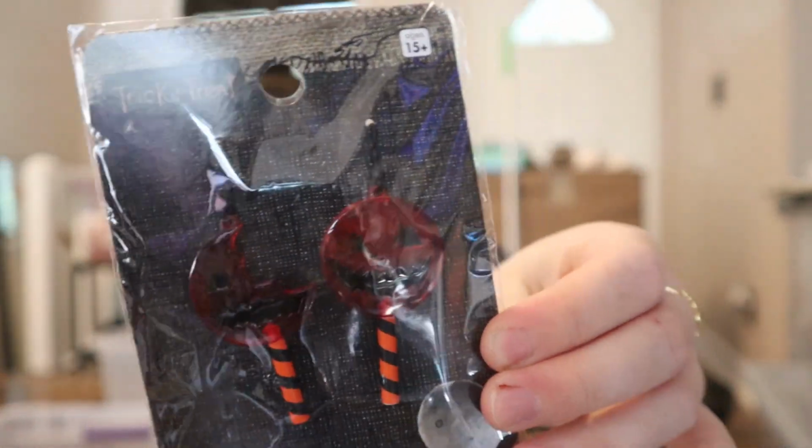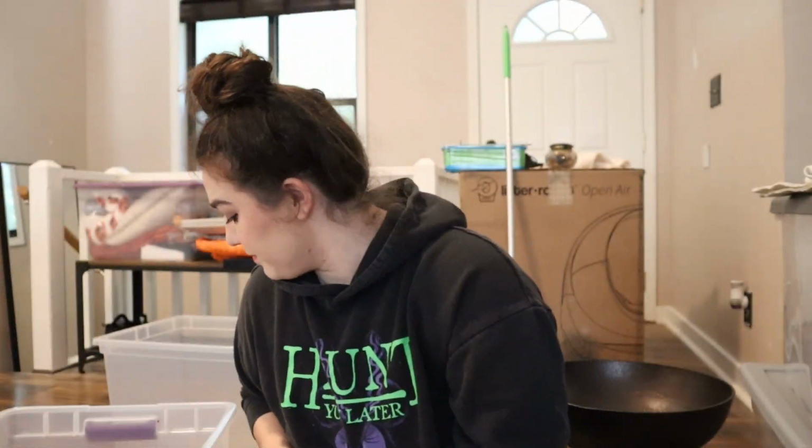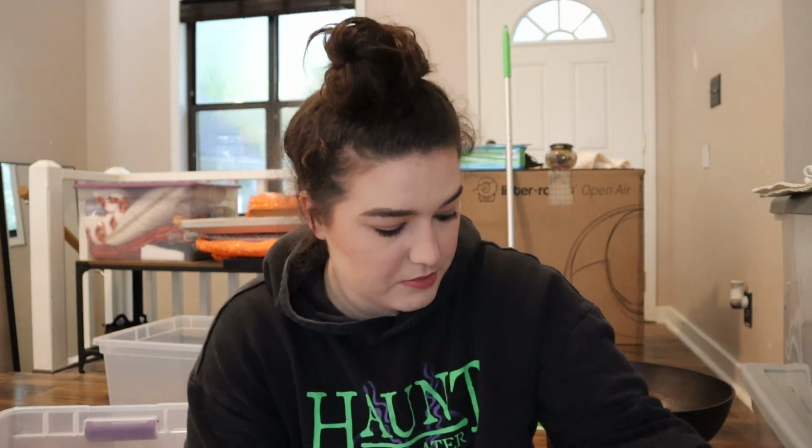Oh, these are really cool. These are the Sam lollipops from Trick 'r Treat, but they're earrings. Adorable, right? Yep. Halloween black zip ties, because you need zip ties when you're setting up Halloween. Home Depot always has a Halloween collection of them that's orange, black, and gray. So they're perfect because they blend in with your Halloween decor.